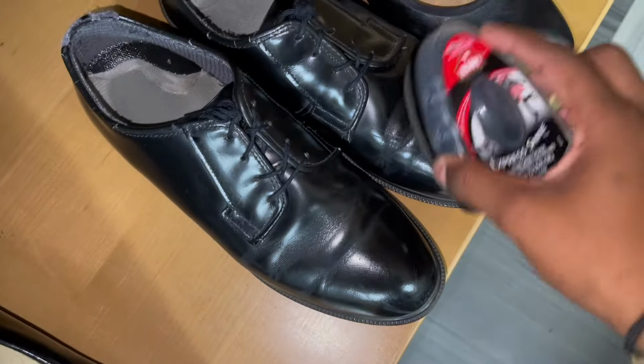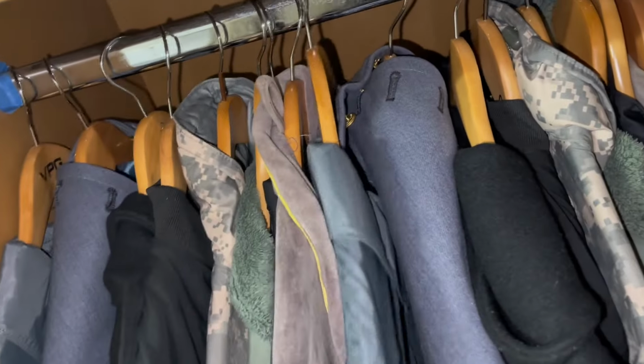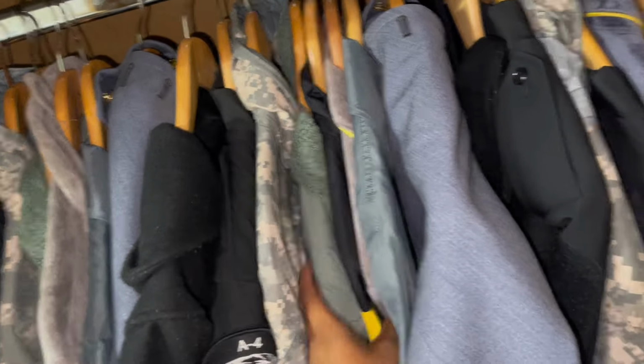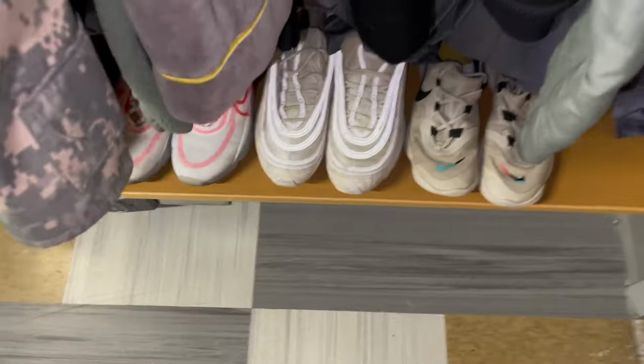Next is the coat closet. I'm just making sure everything's in the right order and everything's as worn. The proper order is this long raincoat, then the long coat, then your parka, then your black jacket, Gore-Tex, fleece, PT uniform, then your robe. Everything facing the door, all of the hangers the right way. Our gym shoes are down here under the coat, and those have to be shined as well.